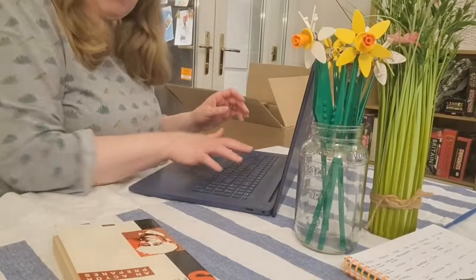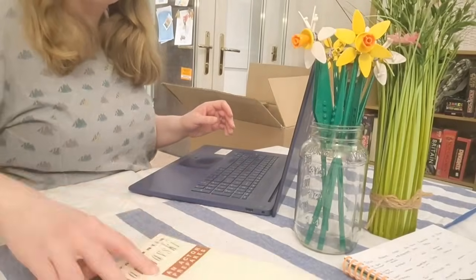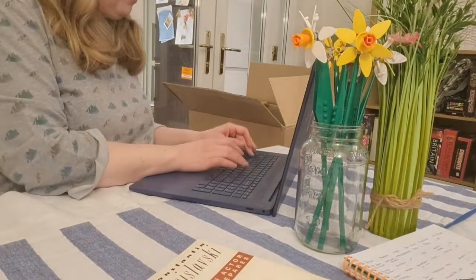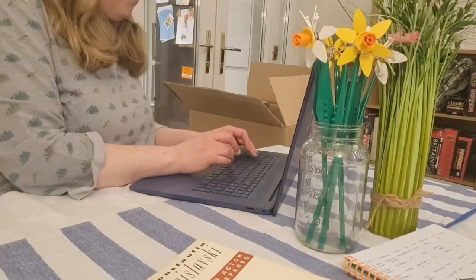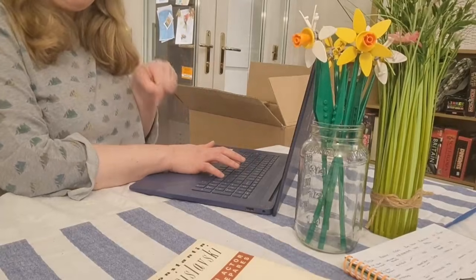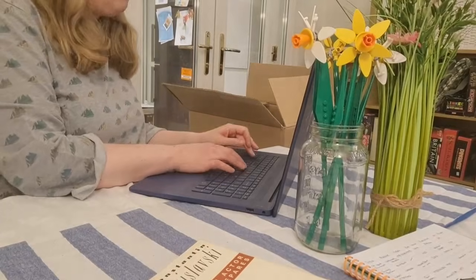Anyway, right. Shall I turn the book that way so you can copy down the name? So it will go Stanislavski. That's the surname. That's it, and then Konstantin.